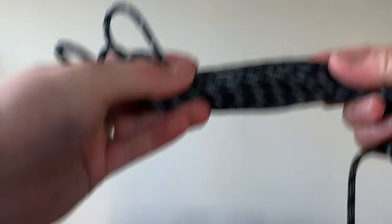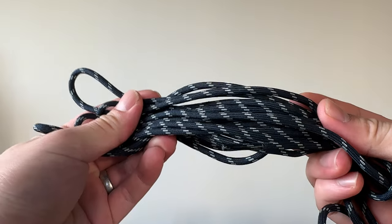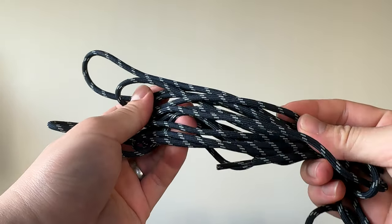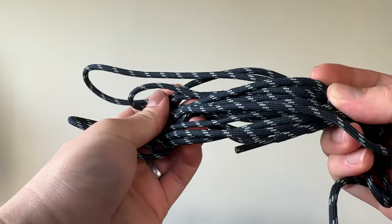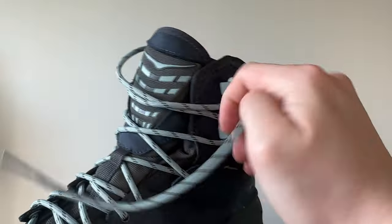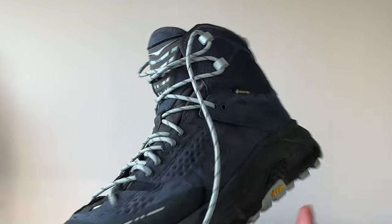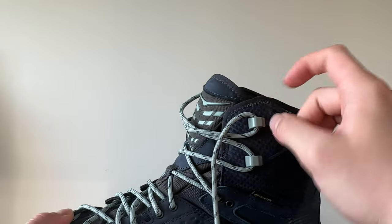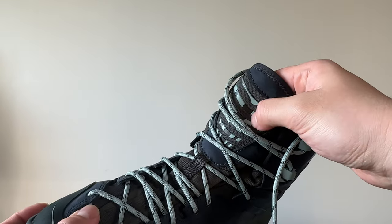And then this is the lace that came default laced in the shoe. It's this dark blue lace with green stripes, or I guess not green, mint stripes. And the one that I ended up going for is the mint with black stripes. I thought it looked really cool. I thought it helped accent the lace holding stuff here as well as the tongue.